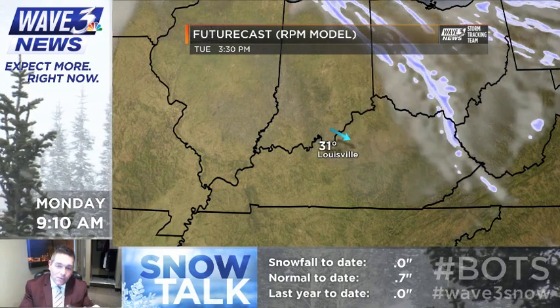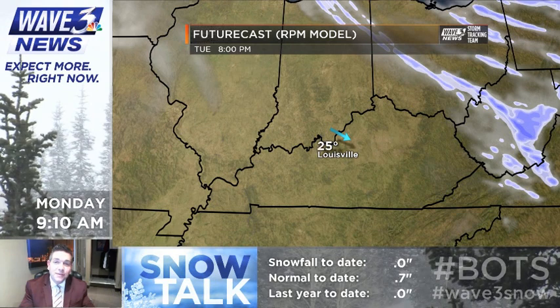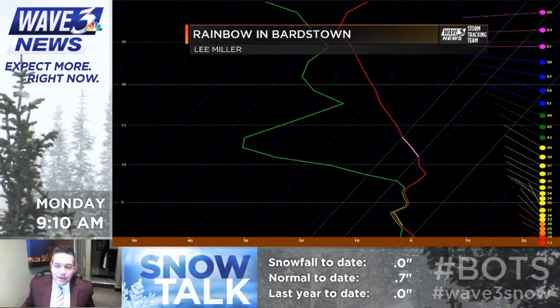And look at that band. I mean, it holds on for a while all the way through Ohio, and that could put down 1 to 3 inches of snow in some spots. So some folks will get a lucky little band of snow tomorrow. Good for them.